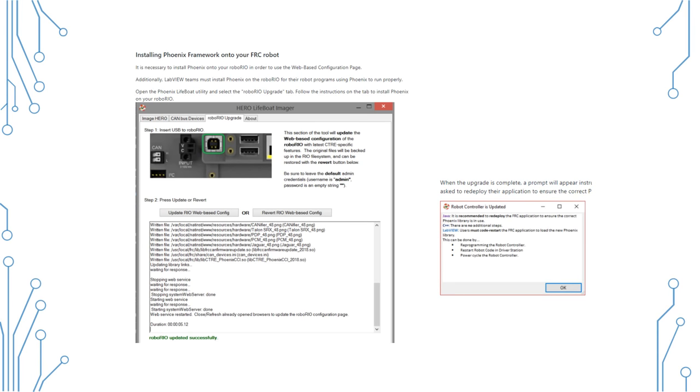The last thing I'll say about this is that this season, the out-of-box RoboRIO image doesn't have the web dash at all. So if you're not seeing the CAN devices image, be sure to run this. The most likely root cause is that you haven't run this step yet.